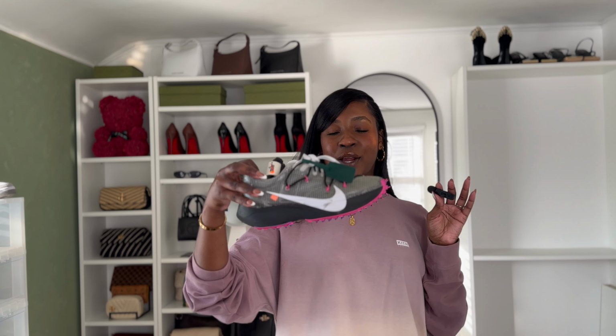These are dope. Me and Off-White go together real well. My man hates this shoe, and I don't care because I love her. I love her, and I got her a twin.